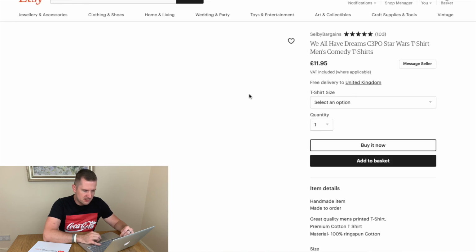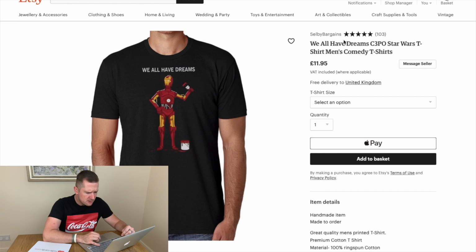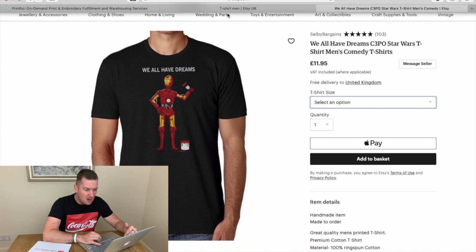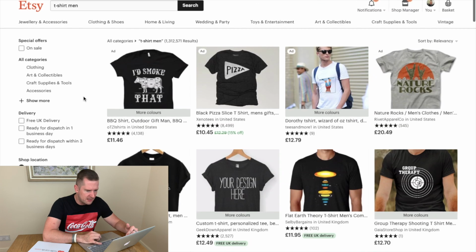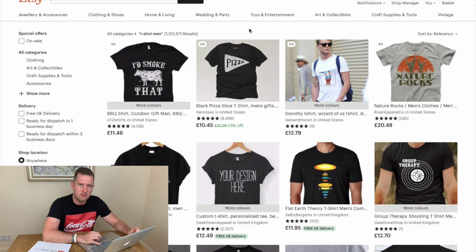So this is from Selby Bargains. So a few orders there, different t-shirt sizes, free delivery to the UK, £11.99. I think that's good value. I also think that's probably about the right sort of price. I'm not going to lie to you, I think £12, £13 is where I'd probably be sitting.